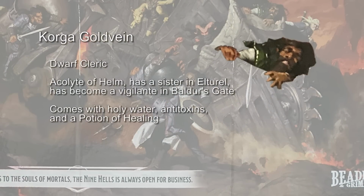Finally, we have Korga Goldvein, a dwarf cleric of Helm who grew up in the Cloud Peaks south of Baldur's Gate. Korga's sister lives at the Temple of Torm in El Terrell. He has an acolyte background and worries about his soul as he has turned to vigilante acts to clean up the crooked streets of Baldur's Gate, seeing no other path. Korga begins with holy water, antitoxins, and a potion of healing.